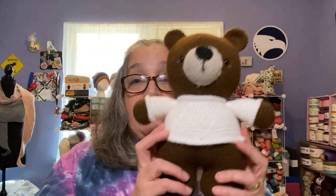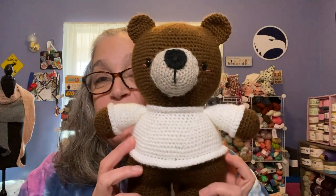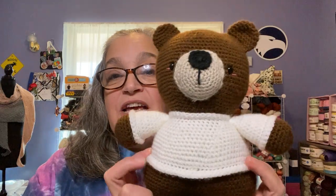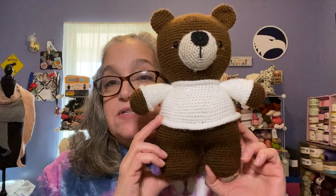So I'm here today and I have a few things to share with you. I have one finished object, 6 works in progress, and some acquisitions. So let's just get started. My finished object is something I've been working on for the past few weeks, and it is an amigurumi, and here he is. He's all finished, and I really love how he turned out. He's got a little tail. I still have to make him some clothes, which you'll see in works in progress, I've made him some clothes.